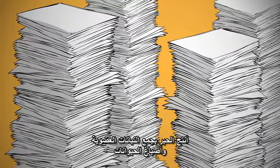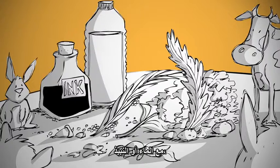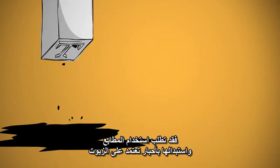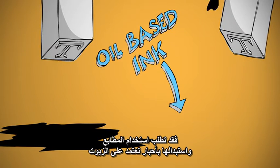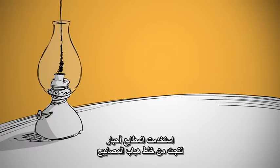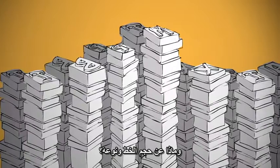Inks had been made by combining organic plant and animal dyes with water or wine. But since water doesn't stick to metal type, use of the printing press required a change to oil-based ink. Printers used black ink made of a mixture of lamp soot, turpentine, and walnut oil. And what about font size and type?